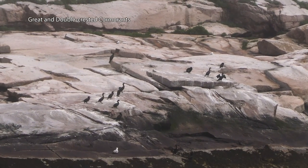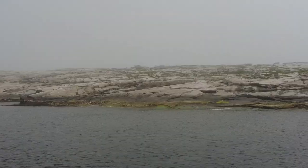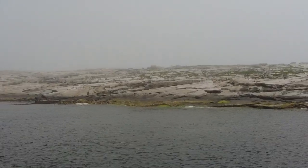The south end of Seal Island is crowded with cormorants, both great and double-crested cormorants. All right, goodbye, Seal Island. Hello, Petite Manan.